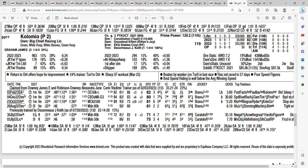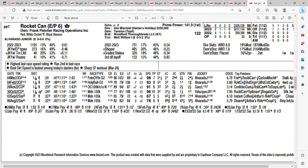So these are the horses that I'm going to use on my tickets. I'm using Reincarnate, Angel of Empire, Rocket Can, and Red Route One. And I believe that any of those horses can actually win this race. I think this is a competitive field. The horse I'm going to give a slight edge to, the horse I'm picking to win the Arkansas Derby, is the 7 horse, Rocket Can, but any one of these can win.